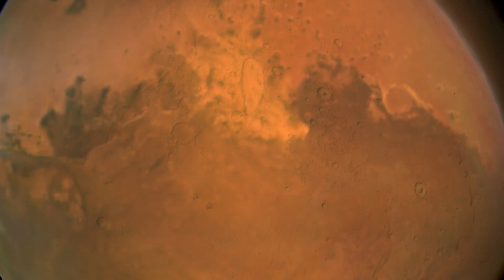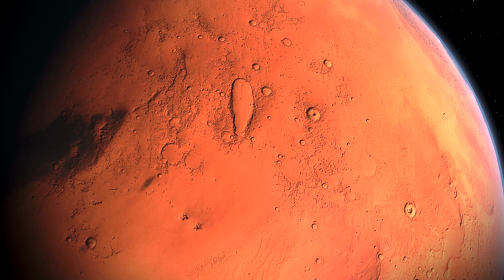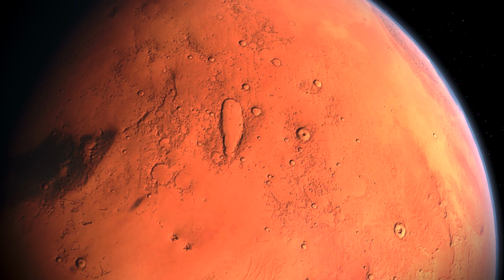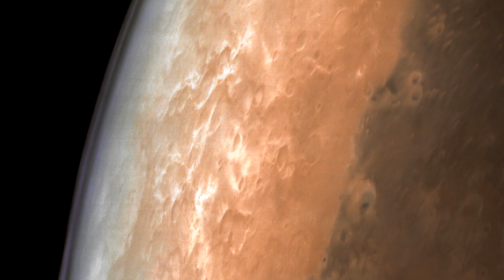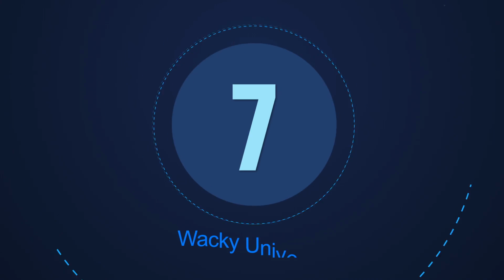So now we know there's ice, but what about snow? It's too dry for it to rain on Mars, yet recent studies show that Mars does form snow clouds, albeit carbon dioxide ones.